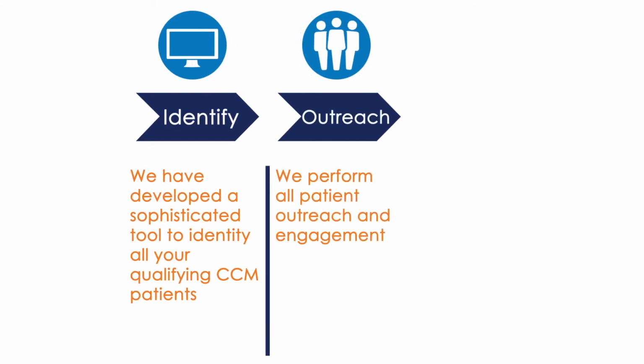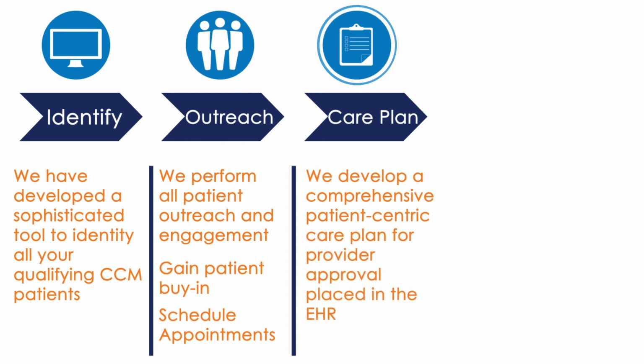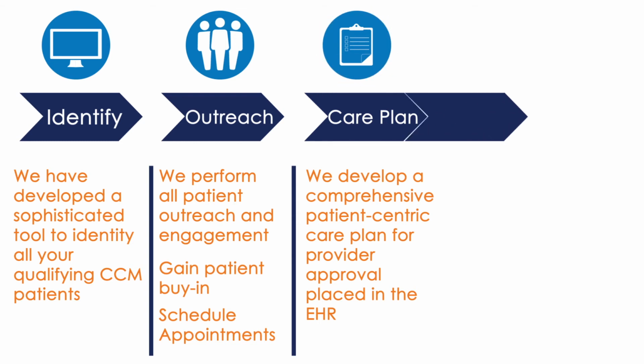We perform all the patient outreach and engagement to gain patient buy-in and explain the value of the program so you can gain their consent to participate. Again, not a service provided by other care management vendors. We schedule all your patient appointments for your chronic care management patients and ensure they are scheduled for all their maintenance and preventative health screenings and encounters, which, by the way, usually increases the practice's encounter revenue by 20 to 30%. We develop the comprehensive care plan for each patient based on their specific chronic care conditions and make that available for provider approval in the practice's local EHR. Most every other vendor on the market places this burden on the practice.